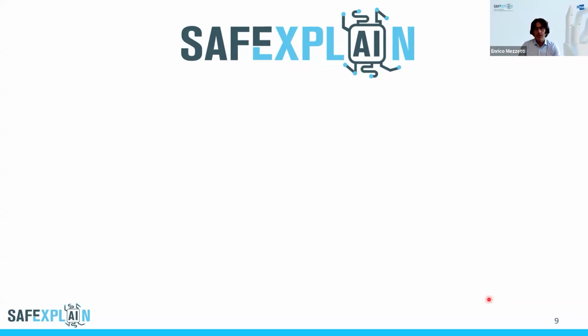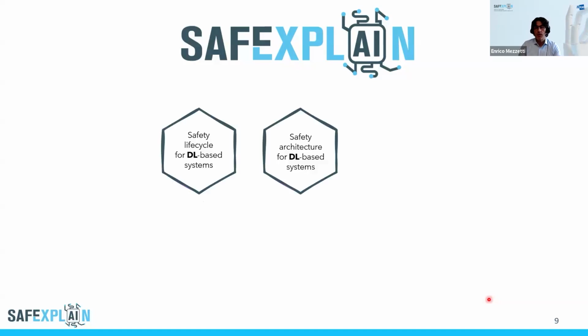The use of AI in a safety critical system has been something very controversial, but it's time now to make these two concepts coexist on the same platform. And in order to achieve this, the two main pillars that have been explored in the project are how to bring together safety lifecycle, safety architecture, and deep learning-based systems on one side. So trying to bring all the concepts and requirements coming from the safety critical system in action in order to support execution of deep learning systems, architecture, and solutions.